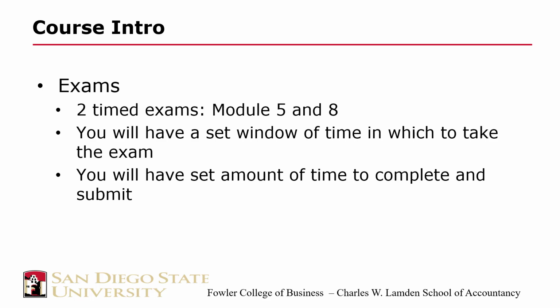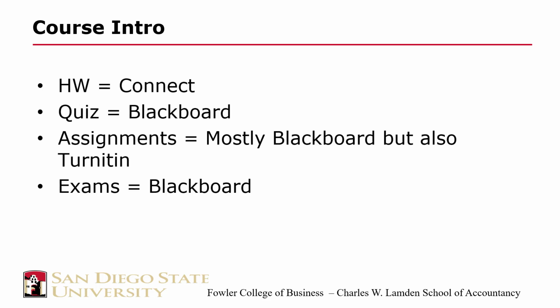The exams are timed. Although most of this course is largely asynchronous, the exams are available only during a fixed time period. Exceptions to these times will only be granted under university policy, and you should expect to provide any necessary third-party support for the exceptions. As discussed during the learning materials video, homework will be completed using the Connect system. Quizzes, exams, and most assignments will be completed using Blackboard. You'll have a couple assignments submitted through Turnitin in Blackboard.